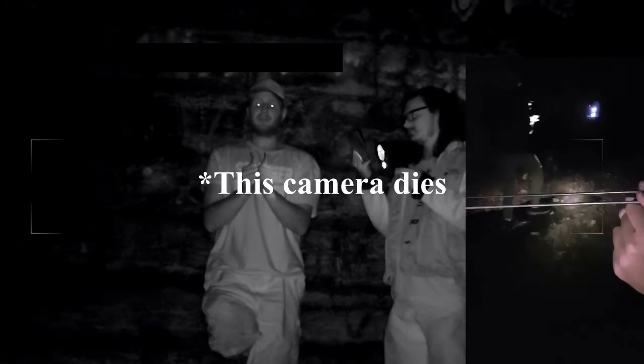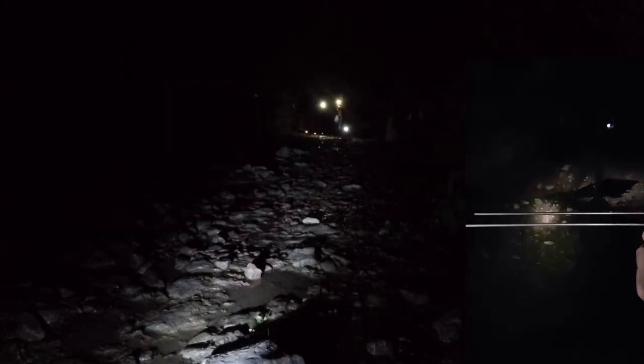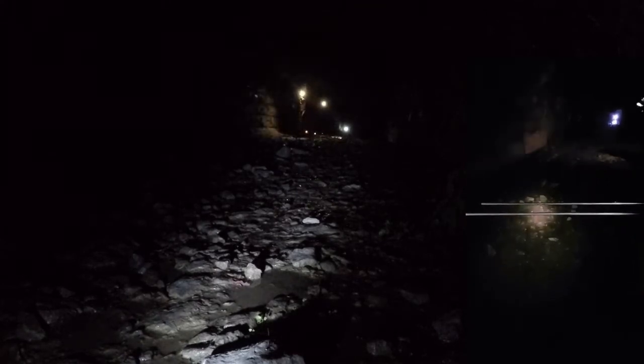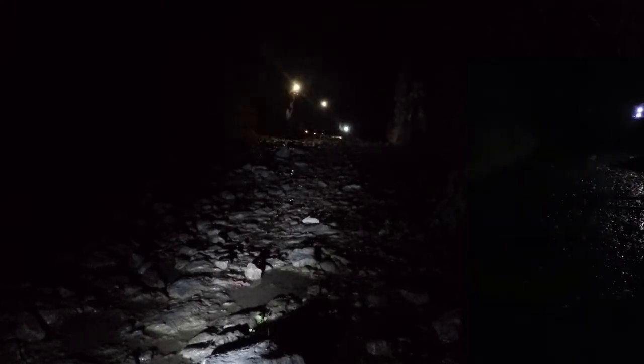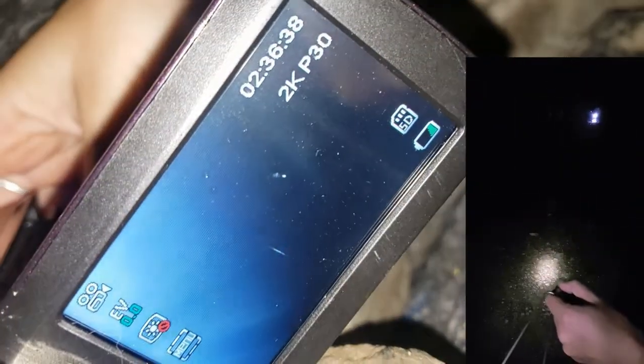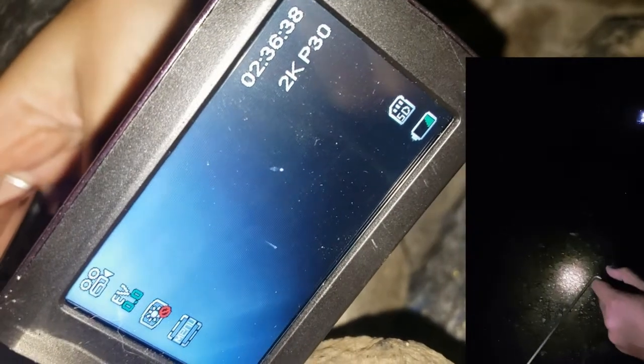Are you the little girl that was in here? Camera died. Are you the little girl that was in here? Did you make the camera die? Unless it just turns off. It's crossing. She might have used the charge. Oh, wow! Did it turn off? No, its battery's low.